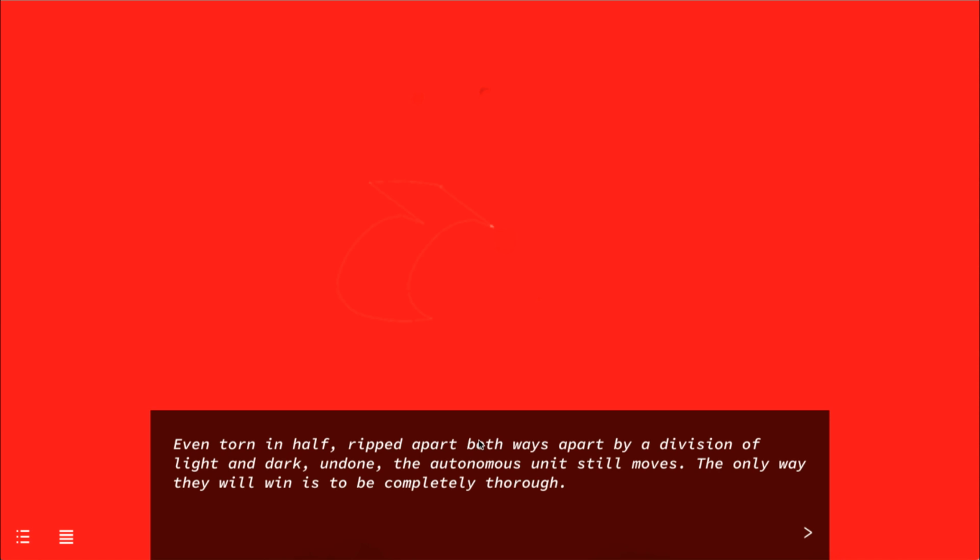Even torn in half, ripped apart both ways, apart by a division of light and dark, undone, the autonomous unit still moves. The only way they will win is to be completely thorough.